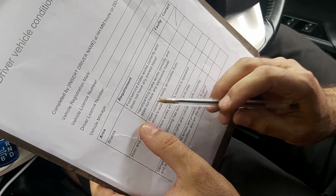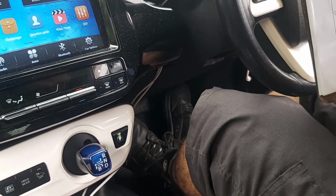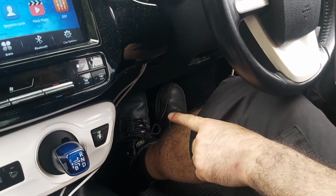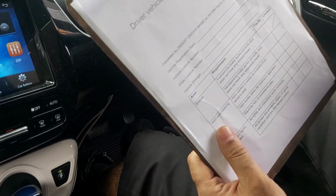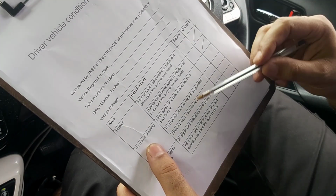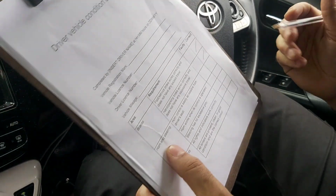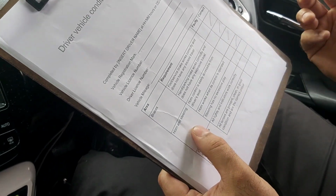The next thing is your handbrake. On this one it's on your foot, and all you're doing is pressing it to make sure it's holding, and then making sure that it's releasing properly, which is bang on. Now it's asking us to check the horn, all the accessibilities from your driver's seat. That's your simple horn check. So that's all done, from the seat where you're sitting.